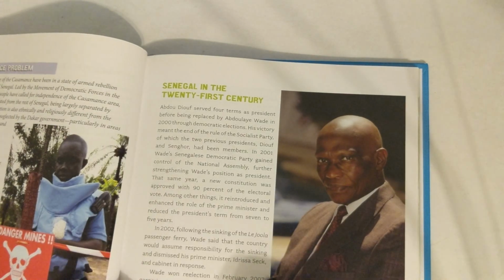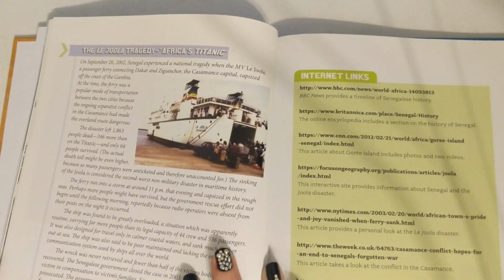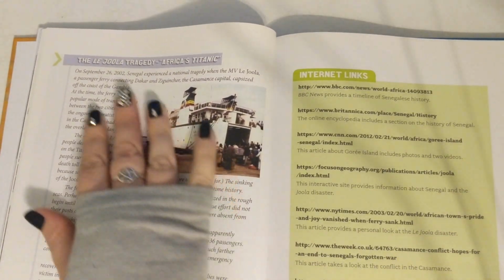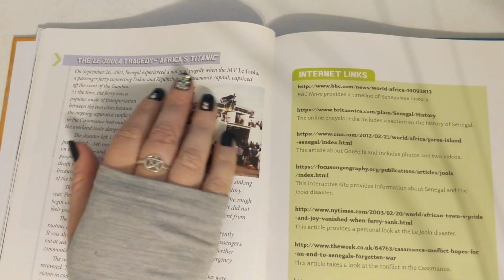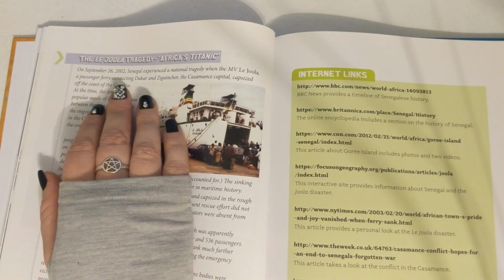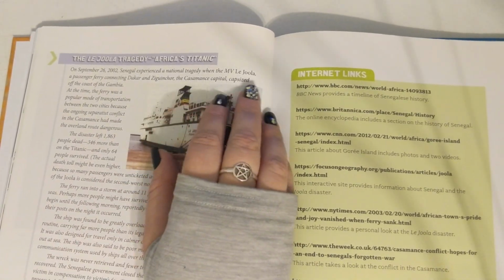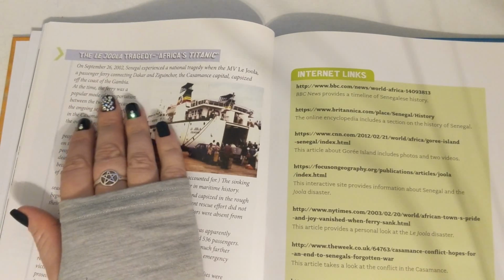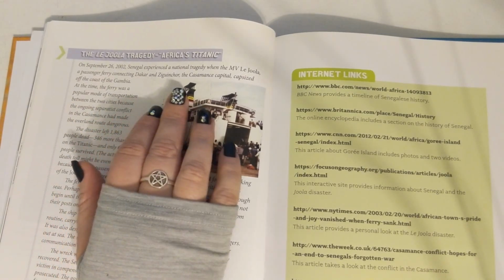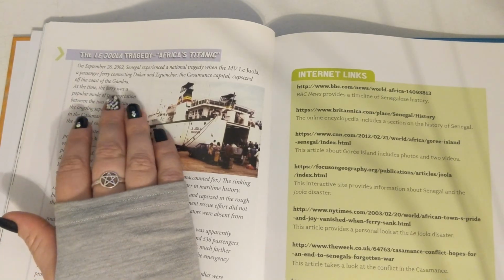This is another president of Senegal, Abdoulaye Wade. And let's read about another terrible incident in Senegalese history. The Lejule Tragedy, Africa's Titanic. On September 26, 2002, Senegal experienced a national tragedy when the MV Lejule, a passenger ferry connecting Dakar to Ziguinchor, the Casamance capital, capsized off the coast of the Gambia.